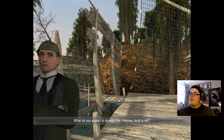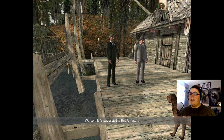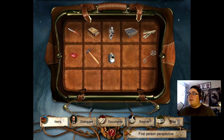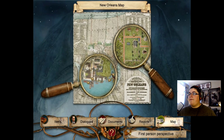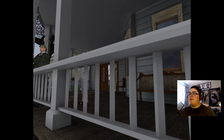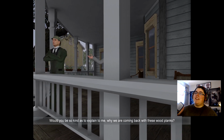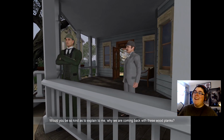Build a raft? Watson, the let's pay a visit to this Arneson. What? Now I have to go back to Arneson's house. Why? Because he said to. I don't want to go back to Arneson's house. Would you be so kind as to explain why we are coming back with these wood planks?